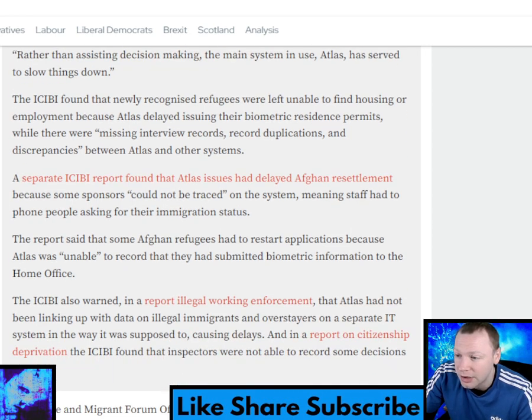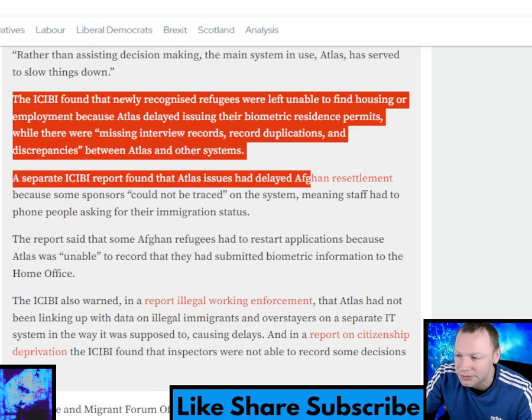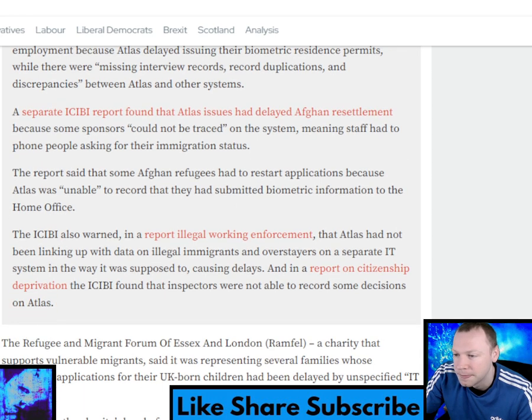The ICIBI found that newly recognised refugees were left unable to find housing or employment because Atlas delayed issuing biometric residence permits, while there were missing interview records, record duplications, and disparities between Atlas and other systems. Oh my god, that's just bad.